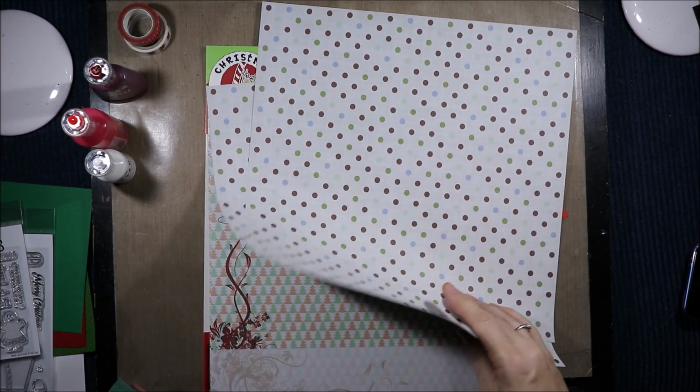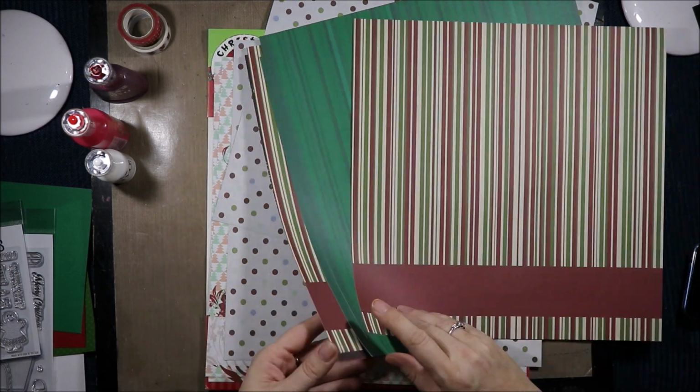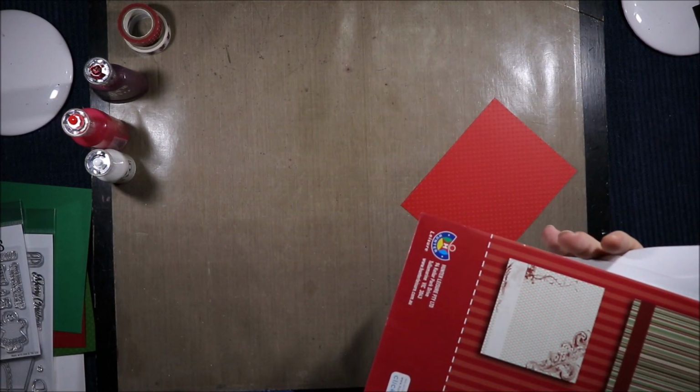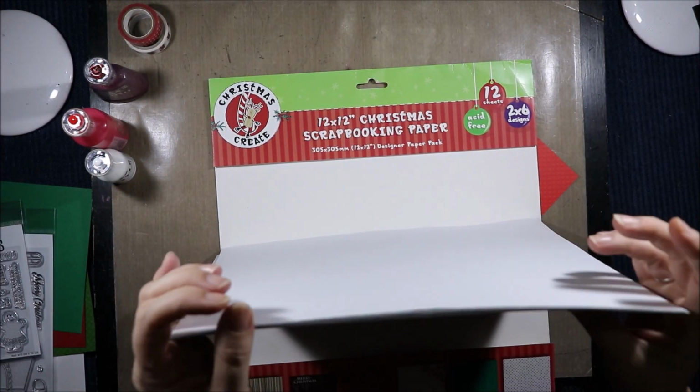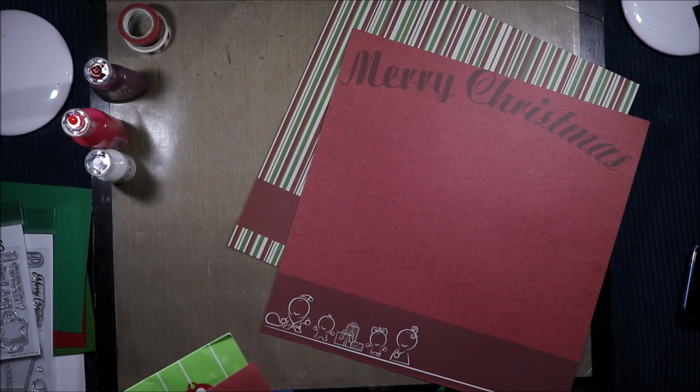Oh, that's not the colours I thought it was. Okay, I may be changing my mind. Okay, these aren't the colours that I thought they were. I had a look on the back and the colours were a bit redder. So I may leave this one out for now and see how we go. The middle of that is cute too.